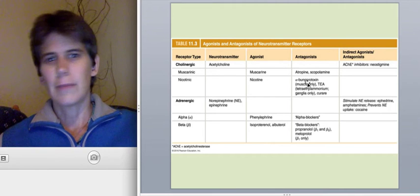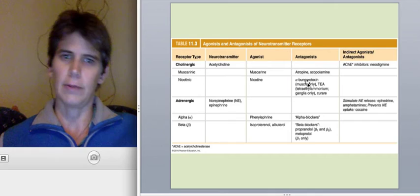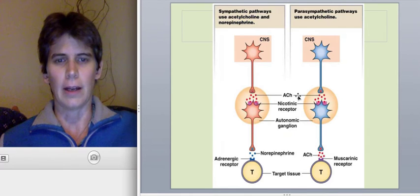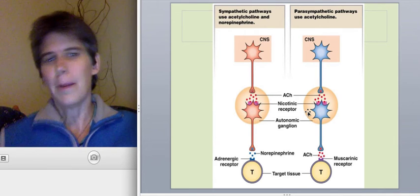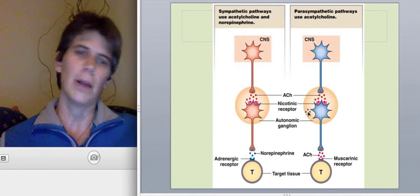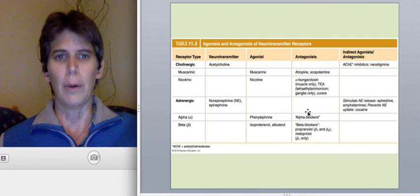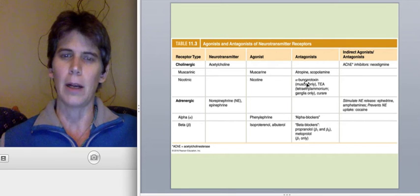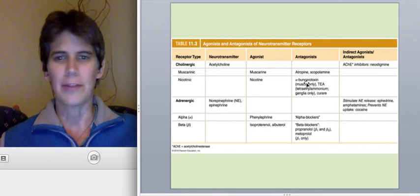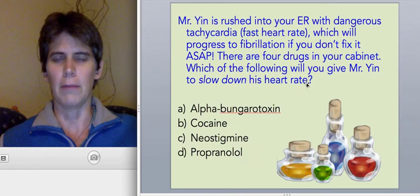So this is not going to be a good choice for us because, remember from this slide, the nicotinic receptor, which is a kind of acetylcholine receptor, operates in both systems. So if you block that receptor, it's going to sort of equally affect both of them. It's an antagonist, so it's going to block that receptor. It's going to equally block both of them. So not the best drug for this system. We want to really preferentially activate the parasympathetic nervous system here.